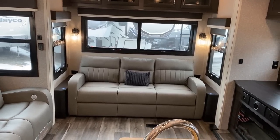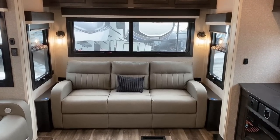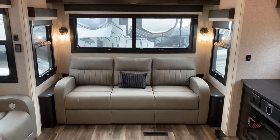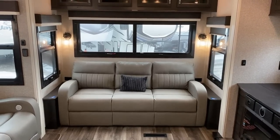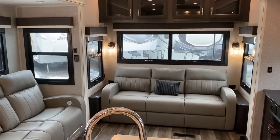And I really like where they put their outlets. Notice how the outlets are up high, but they're also all the way in the back, so they're out of the way. So if you're not using something like a charging cable actively, it's not dangling all over the place, which I think is really nice.